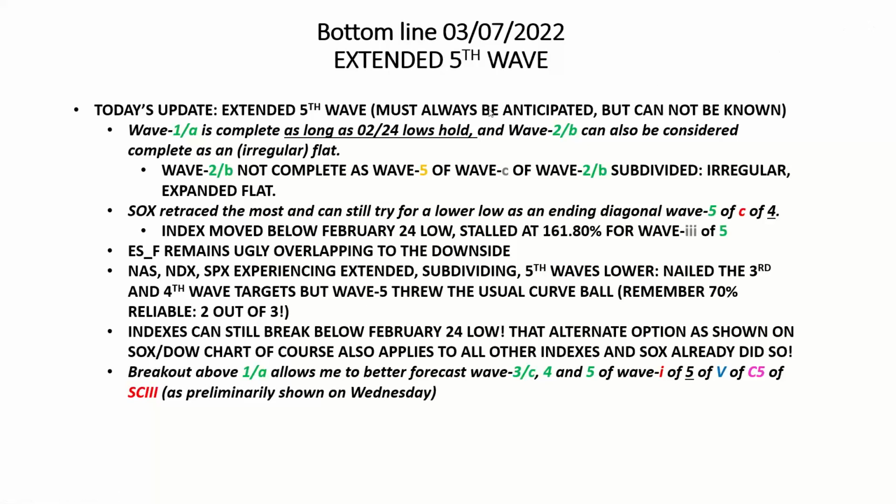We have an extended 5th wave on our hands. So the extended 5th waves are always anticipated. We cannot know them beforehand. As I wrote on Friday and last week, wave 1A is complete as long as the 24 low holds. And wave 2/B can also be considered complete as an irregular flat. Well, it wasn't complete. I was wrong on that one, as we indeed had a wave 5 of wave C of 2B still underway and subdividing into an irregular expanded flat. But please remember, we still need to hold these lows. If not, then all we had was, as I showed you for the Nasdaq, an ABC up, 535 pattern with a very brief short C wave. C waves don't have to be equal to the length of A. They can be any length of wave A.